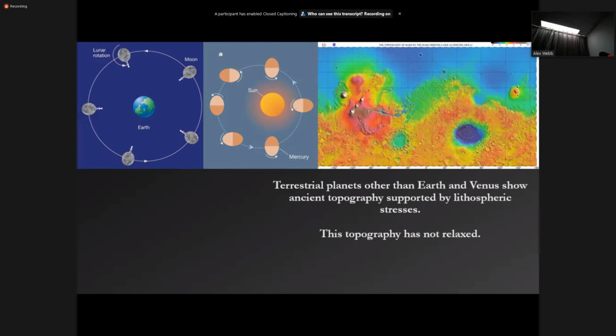The moon is preserving that early shape. The moon still preserves that early lemon shape today that it developed very early in its history when it had to be much closer to Earth. The only way we can form it. So we have an early lithospheric shape of the moon that is preserved.